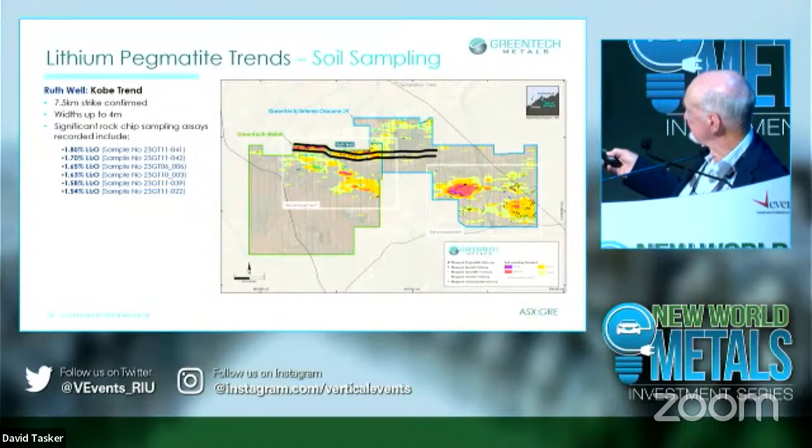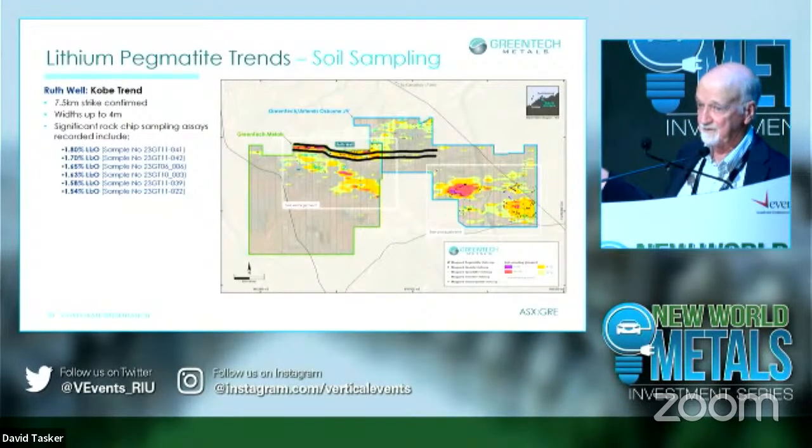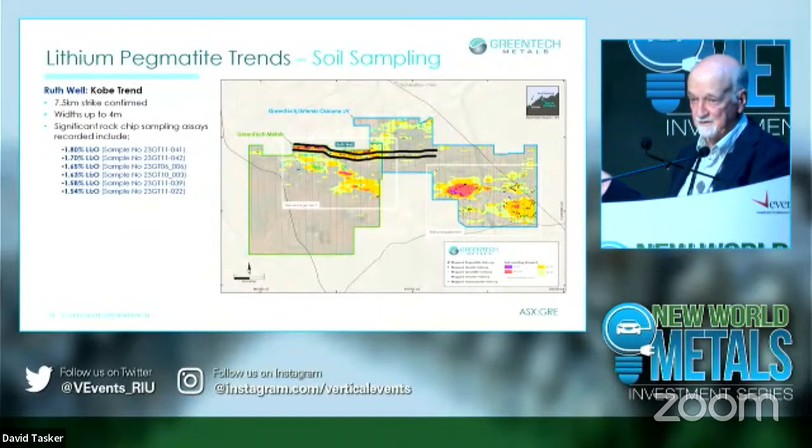The background here is historic soil sampling, which we've put together, and it complements where we go in there and find outcrops and so forth. So you get these purpley areas and so forth. In particular, you'll find lithium-bearing pegmatite.